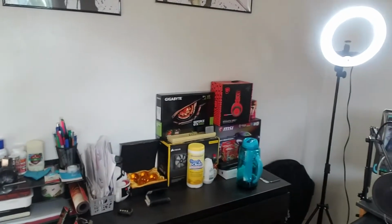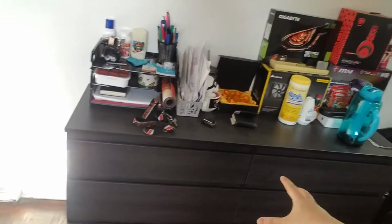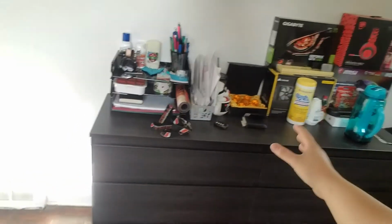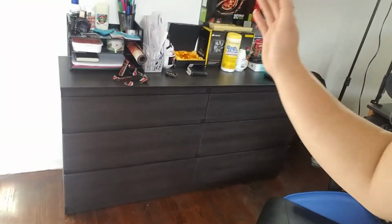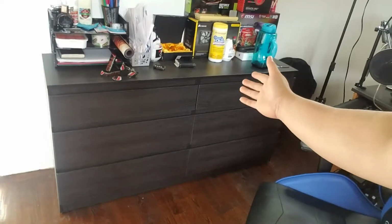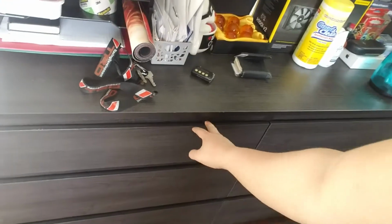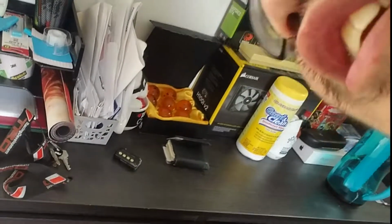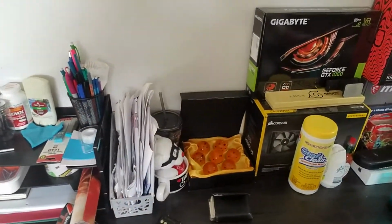This is my IKEA dresser. Me and my girlfriend took like 4.5 hours, maybe 5 hours, just to build this stupid dresser. You don't know how long this took, man. But at the end of the day, it still looks nice. I'm not going to open these drawers because, yeah, you guys know why. This is what's on top of my dresser.